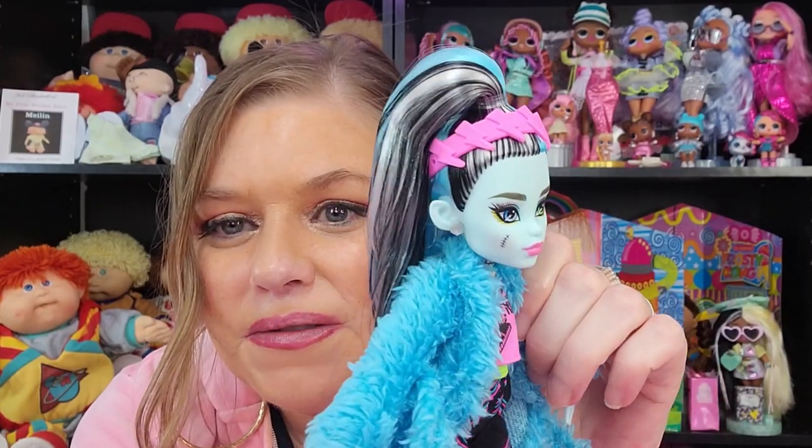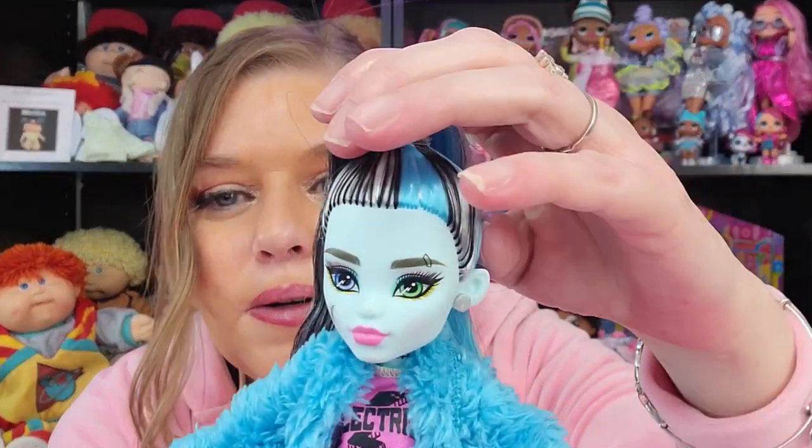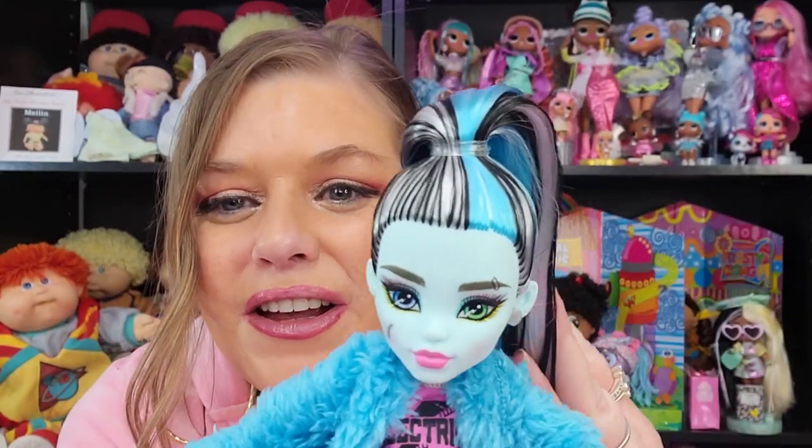She is out of the packaging and she's super cute. I already put her lightning bolt headband on her. Thought it was cute. Matches with her shirt. Very, very cute. But I'm going to take it off for a second so you can get a good look at her. So I love this Frankie. I think that this is probably my favorite Frankie so far from this new generation of them. And honestly, this is the only generation that I've ever collected. So I'm a newbie, but I love her.